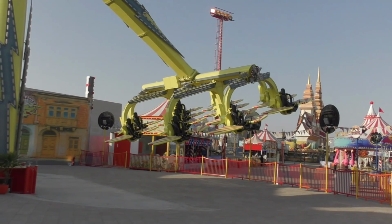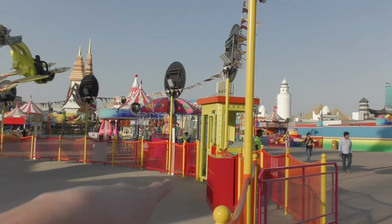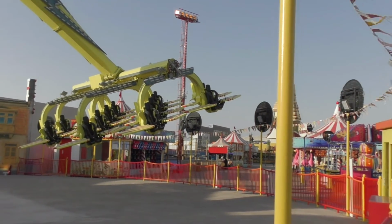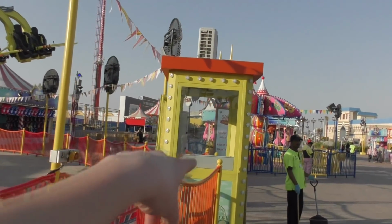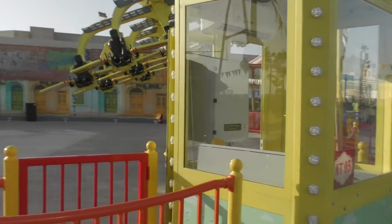Yeah, the Gerstlauer Skyfly, there we go. It's not parked properly though, that doesn't look like it's an option. Oh, I don't know. Oh yeah, there's someone there. Is that an option to ride? Is it available? Doesn't look like it's operational to me. No, ride under maintenance. Oh, there he is.